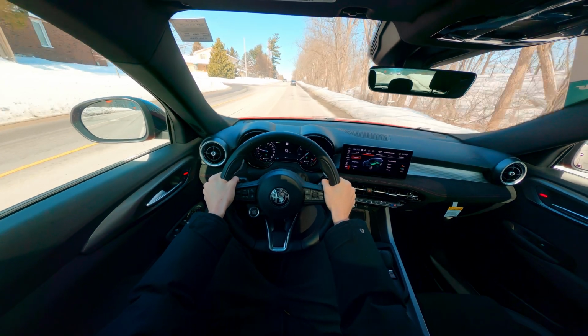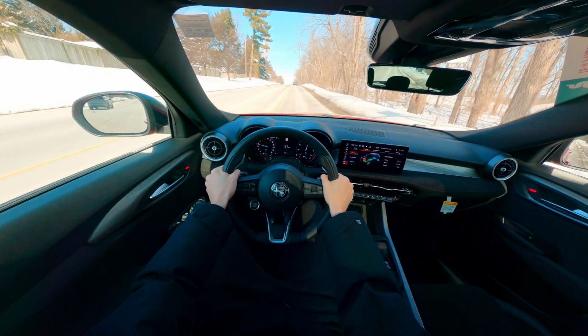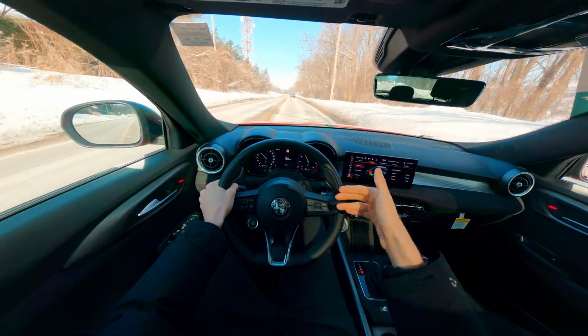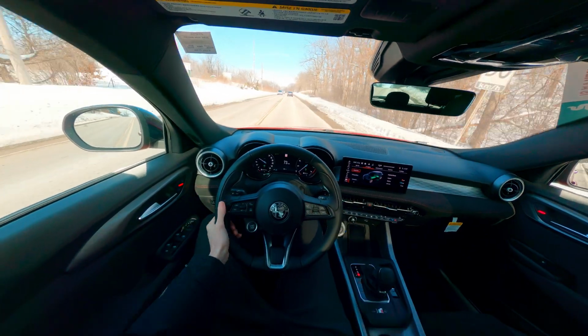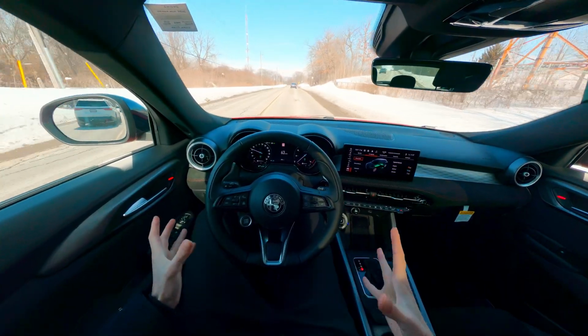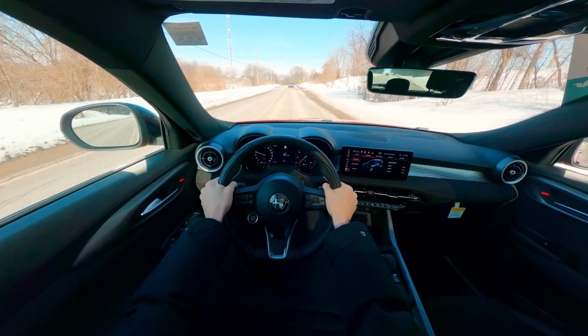So I'm, you know, just doing 50 and I need to maybe overtake. You've got that initial surge of power from that electric motor. So you're never just waiting for power. That electric motor has got your back. And then you just get this extra sort of wave of torque from that really torquey 1.3 liter up front.